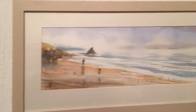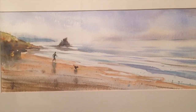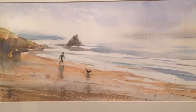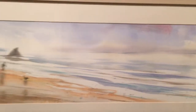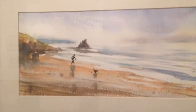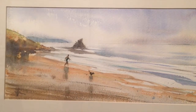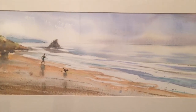So, coming to the end. This is a made-up piece from, I think, my head. Chap running along the beach with his dog. Could be a woman actually, I don't know. On a beach. I've lived in Australia, and you get scenes like this early in the morning. Big empty beaches, a lovely warm breeze coming off the sea.